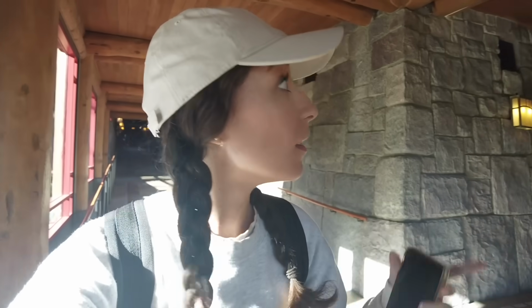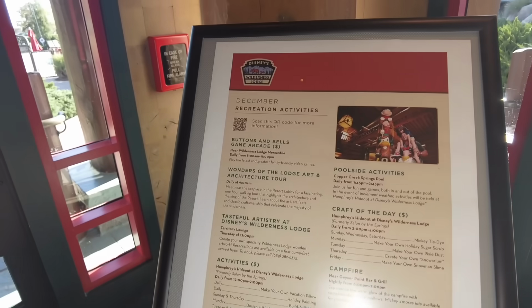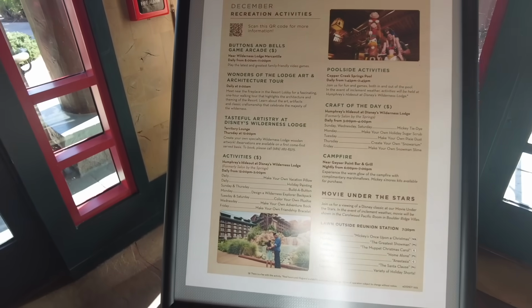Also, at every single resort, there is a full activities board you can find. Normally they're outside by the pools, but I just found the one for the Wilderness Lodge, and it's here inside, close to Roaring Fork. These boards are your go-to when figuring out what activities are happening at your resort. They're all listed on here.